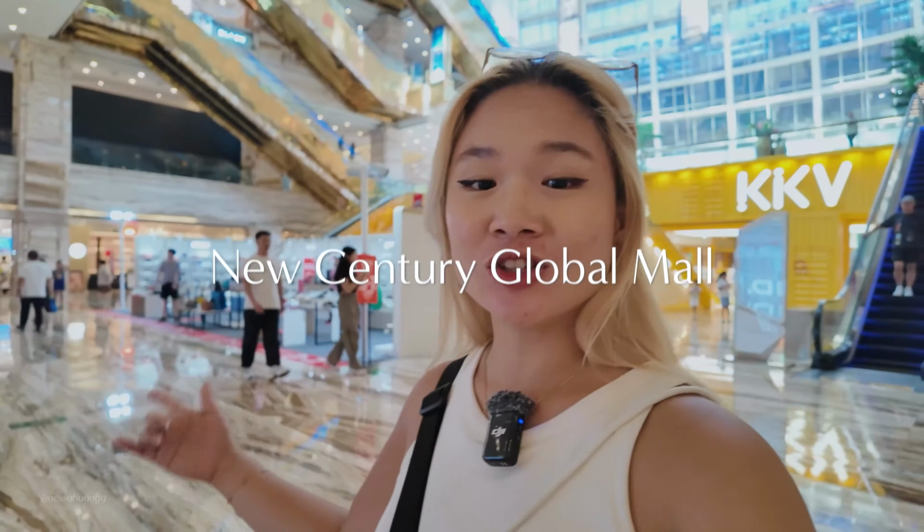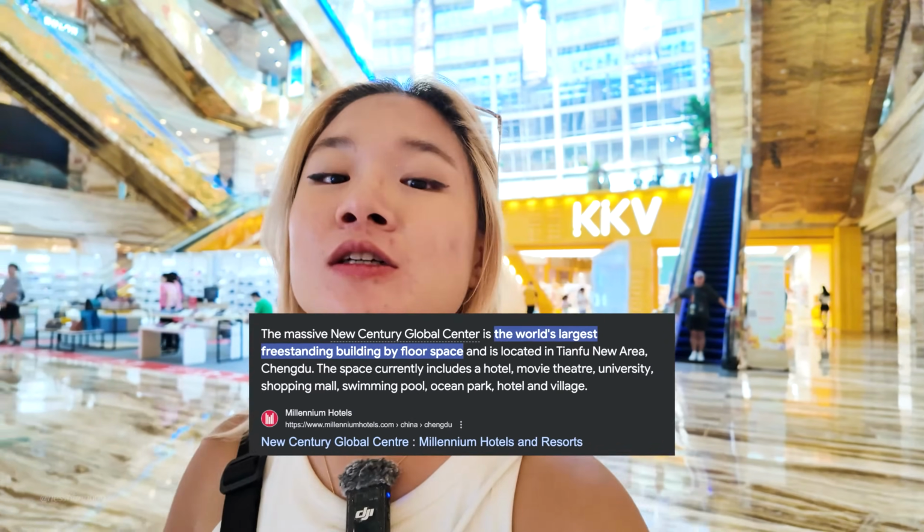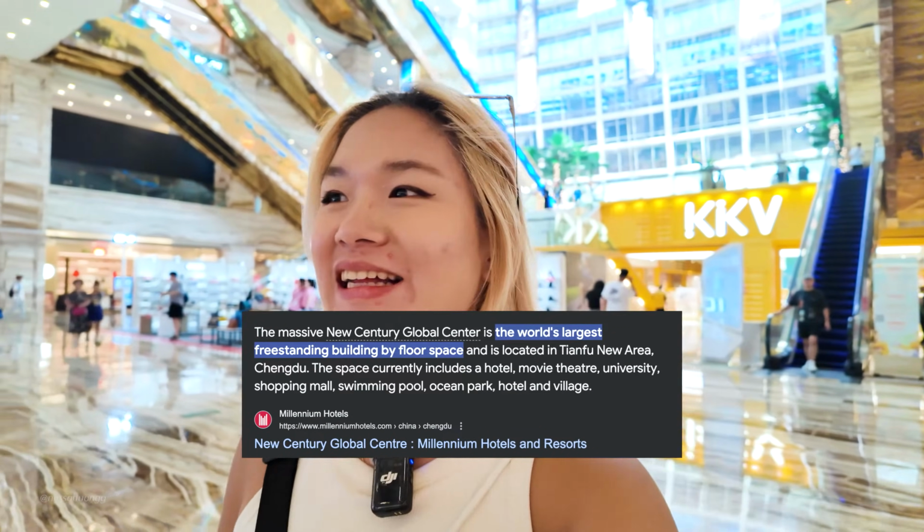Our next shopping destination is the Global Mall in Chengdu. This mall is known as the biggest building in the world in terms of floor area. And yes, when you walk to the mall, you can really see this building. It's huge. It looks like an airport. So we will look around and see what we can buy here, and we'll show you how the mall looks from inside.